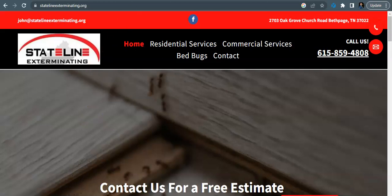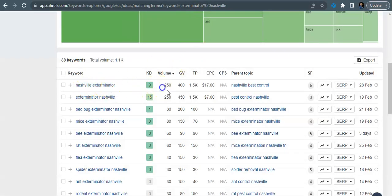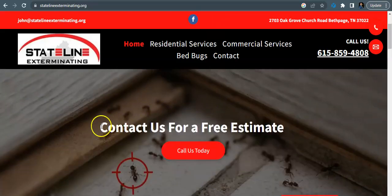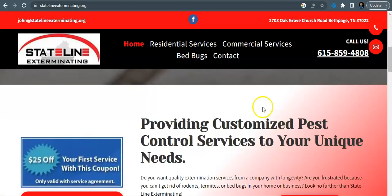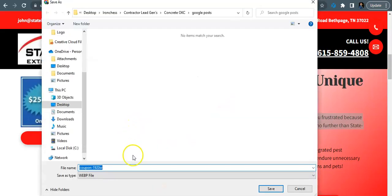users are searching for. Looking at some of these keywords here, pest control Nashville gets searched 800 times a month and it has a keyword difficulty of 24. Or this one over here, Nashville Exterminator, gets searched 250 times a month, and has a keyword difficulty of 9. If I wanted to rank for a keyword like pest control Nashville, I would come in and have it in my header, my header 1. I would have it down in my content as well. And I would even save these pictures as keywords. So I would have this saved as pest control Nashville.